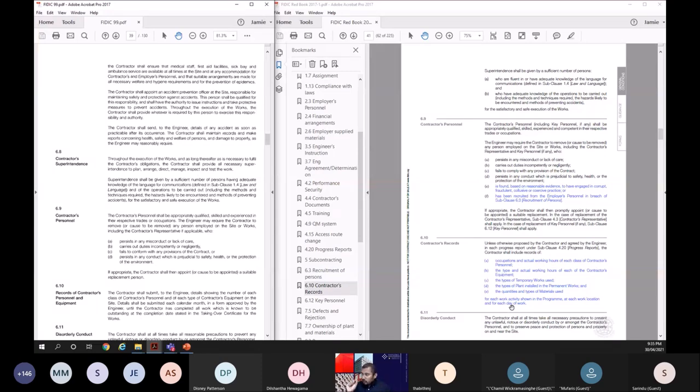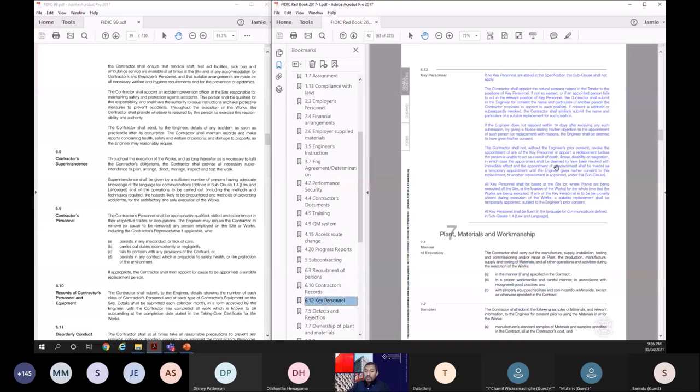They ask for each activity of the program, for each location, for each day, you have to give all the labor histogram, material details, equipment details, everything. So progress reports are very detailed now. Key personnel, a new subclause, has been introduced. It was not in 99. However, if you don't have specified key personnel in the specification, this clause will not apply. But if you have identified the key personnel there, then the contractor shall appoint those people in the project. Okay, so that's what it says.